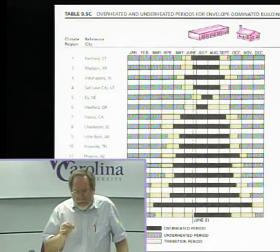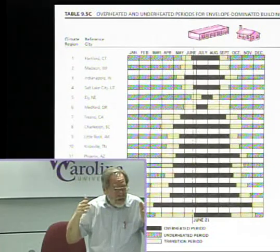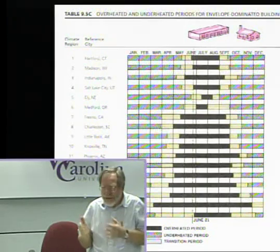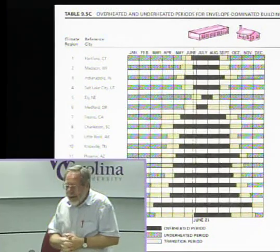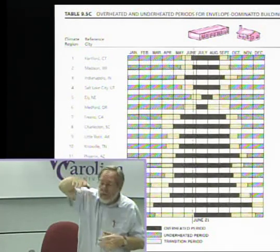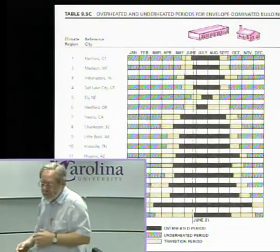Is it logical that you could have a static solution, like a fixed overhang, to deal with a dynamic problem? It's inherently illogical. You need a dynamic solution to deal with a dynamic problem. Okay? And what would be a dynamic overhang? An awning. Okay? You put the awning out in the summer and you pull it back in the winter. Now you get 100% shade in the summer and 100% sun in the winter.